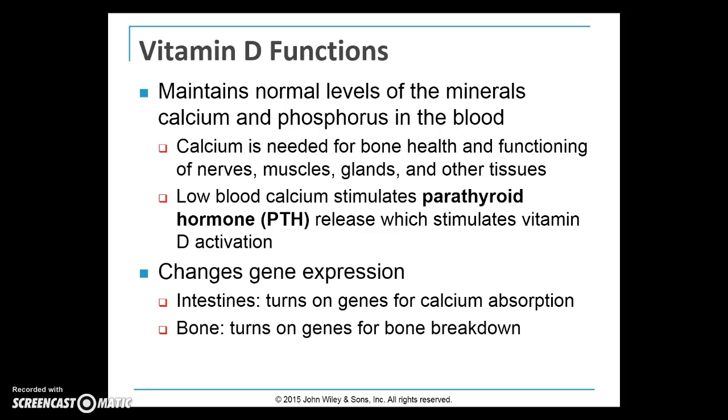Low blood calcium stimulates the release of parathyroid hormone, PTH, which stimulates vitamin D activation in the liver and kidneys. And we know, as part of gene expression in the intestines, it turns on genes for calcium absorption and turns on genes for bone breakdown.